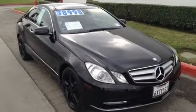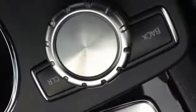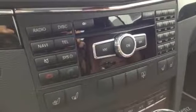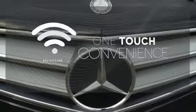You'll get style inside and out with genuine wood trim, a leather steering wheel and shift knob, and alloy wheels. And with dual exhaust and multiple airbags, you can see attention was paid to every detail. With HomeLink, one touch makes your arrival as welcoming as if you'd never left.